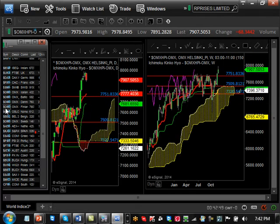You can see Finland's already done that, broke the resistance level of 77.51, and now it's basically hit the 8,000 level, but this is still very, very strong, to a point where this could keep on going up moving forward.